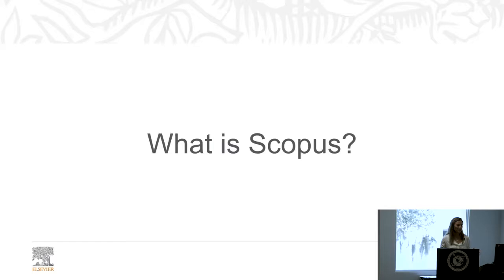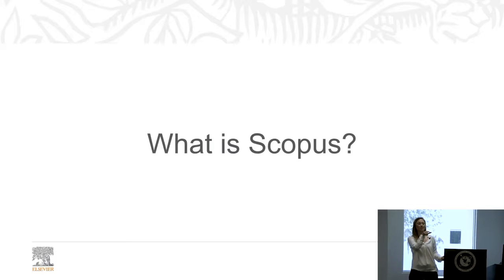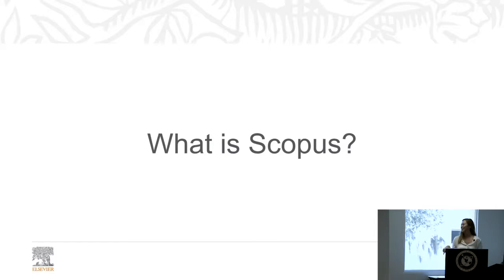So getting into finally, what is Scopus? So how many people have heard of Scopus? 1, 2, 3, 4, 5? How many people of those 5 have actually used it? Okay, 2, 3, 4. That's pretty good, 80%.